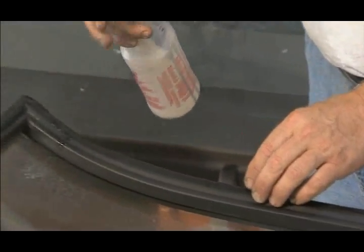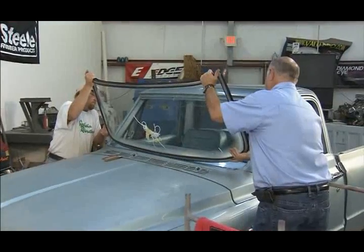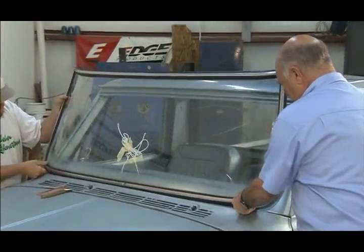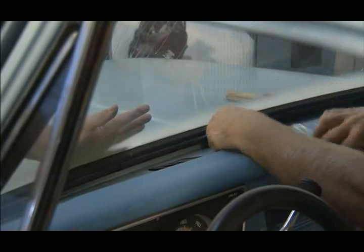That's soapy water we spray on it so that the windshield can move if it needs to. A little lubrication? Yeah, just lube it a little bit. It'll help it center itself. Gently. Right. And you start from the center bottom and you get that rubber lip pulled over the pinch weld. So as you pull the rope out, that rubber lip just comes over the pinch weld.